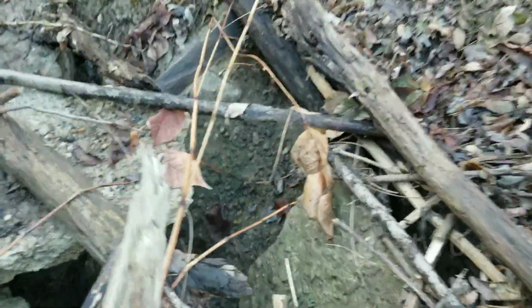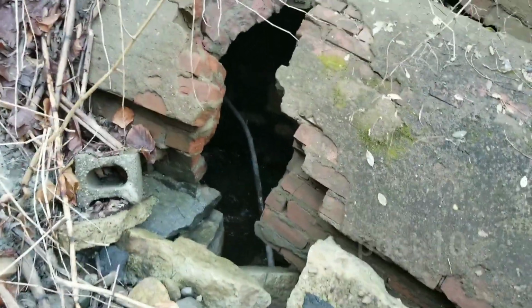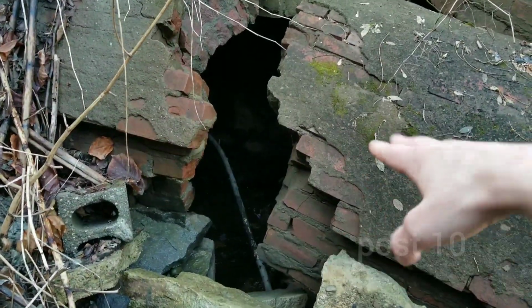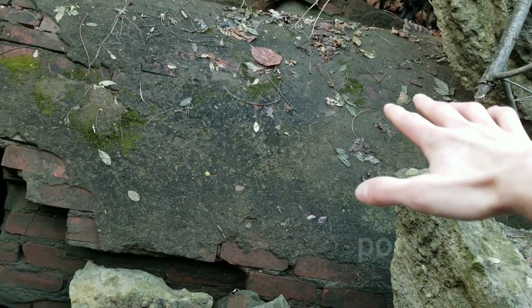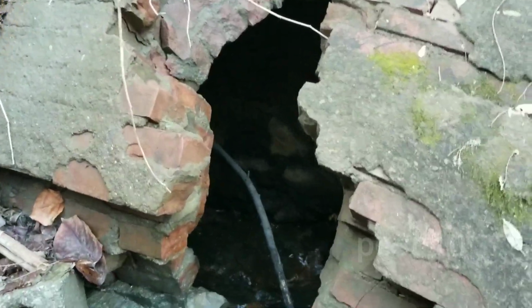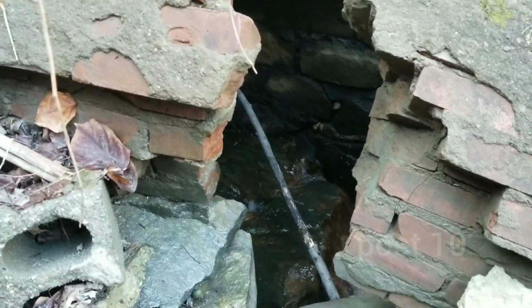Let me show down here, because this was the interesting part. Like I said, I'm not going to go in it because this part's dangerous, but it's okay to look from above. You see what I mean? It didn't fail because it wasn't built properly. It fell because this part of the ground sunk, and that's what started the failure. But the brickwork itself, it's not crumbling or anything. It just broke from the ground sinking.